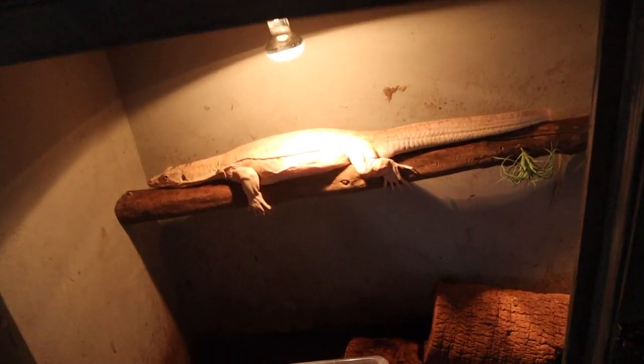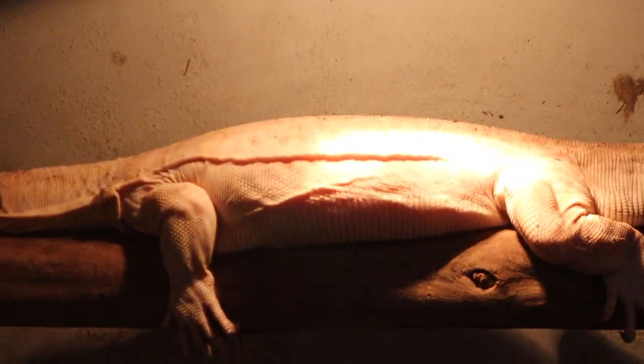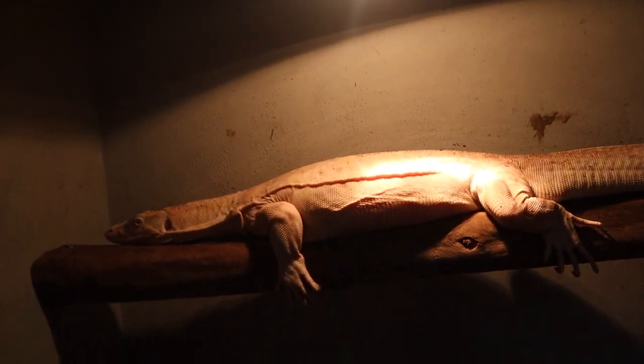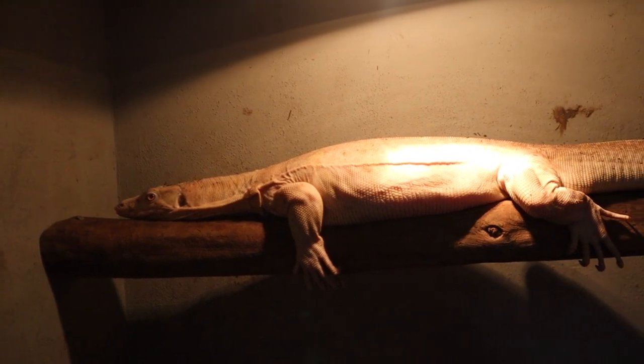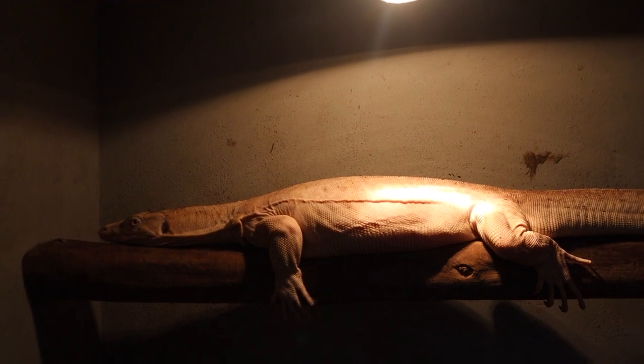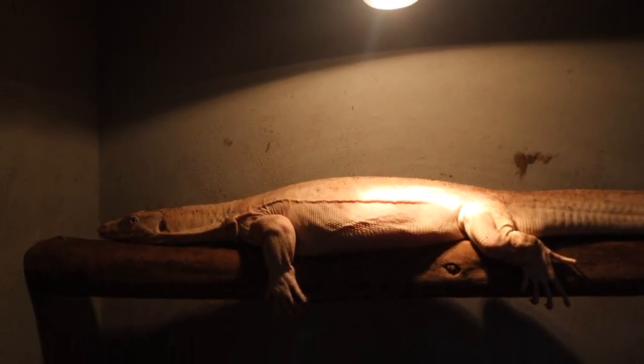There you go. So this is a T-negative albino Asian water monitor. Yeah, right? Just absolutely, it's just a stunning animal. And like I said, these are worth a pretty, pretty penny. I'm sure you can see why.